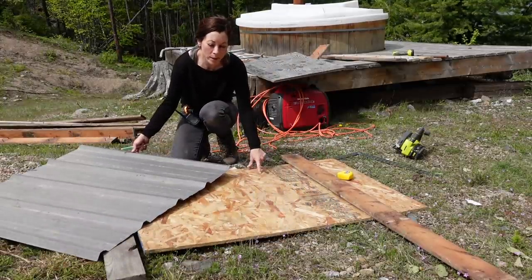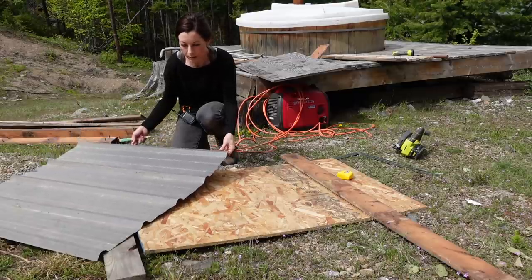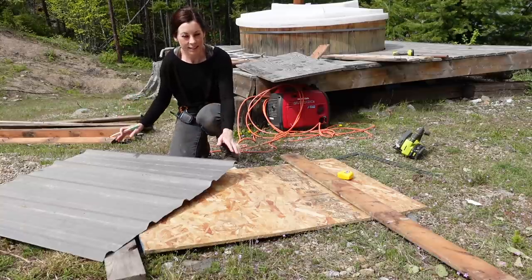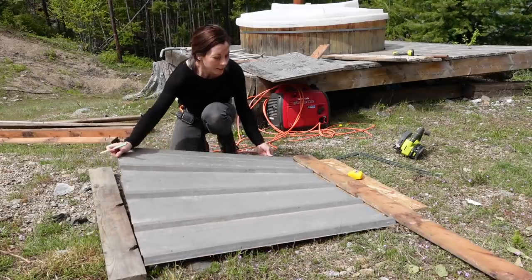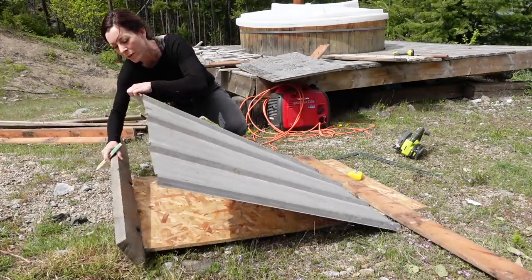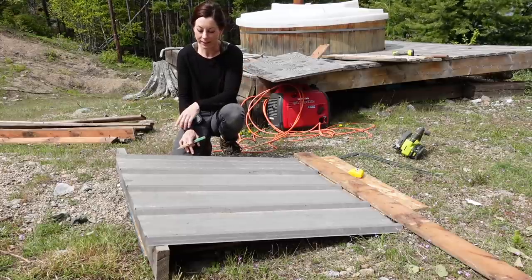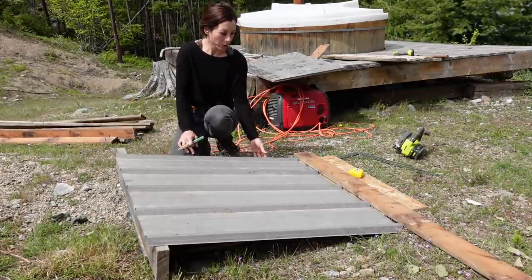I grabbed this piece of OSB that we had underneath the cabin, as well as this little offcut of roofing material. So I'm trying to make it the size that will accommodate this one panel. I just have to trim it enough so that I'll have a bit of a slope on it. Not too much. I kind of like a steeper slope, but in this case, we'll just have it kind of like that. Give myself enough of an overhang.